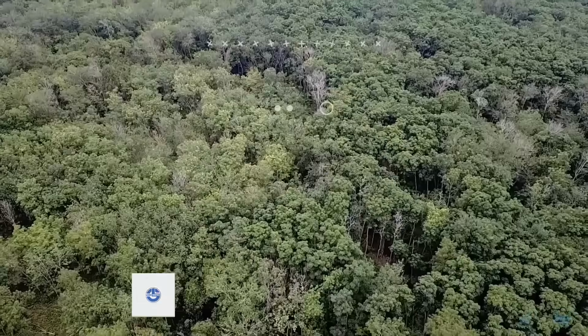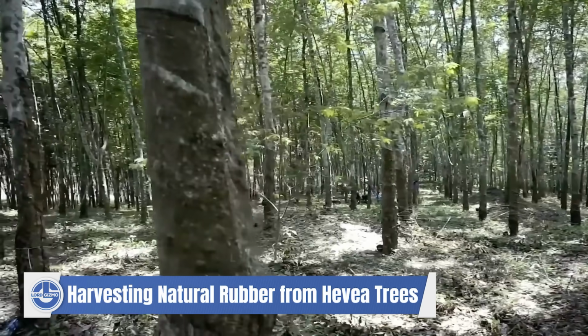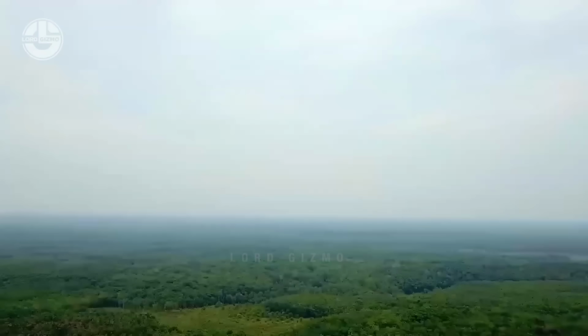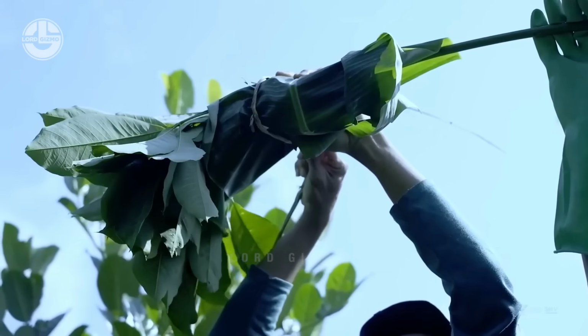One of the most durable materials in the world is rubber. It can surely withstand the test of time and is very versatile too. But have you ever wondered where they came from? Well, you might be surprised to know that some of them come from trees.